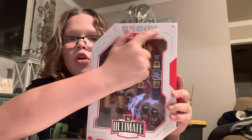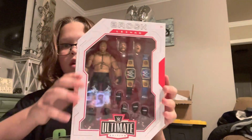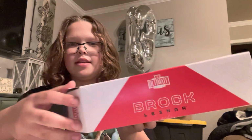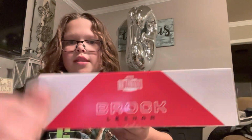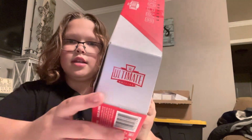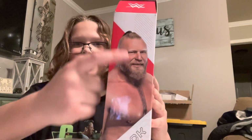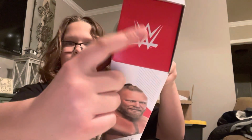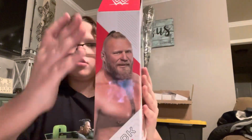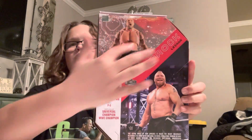Up here it says Brock Lesnar. And then 8 and older right there. Has a lot of lines on it. Flip it to this side. It has the Ultimate Edition logo right there. It says Brock Lesnar. And then it has the Ultimate Edition logo. Flip it to this side. It's a picture of Brock Lesnar. The WWE logo is up here. It says Brock Lesnar again. A picture of the cowboy himself. Then a picture of the action figure.